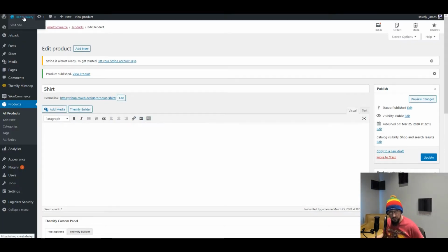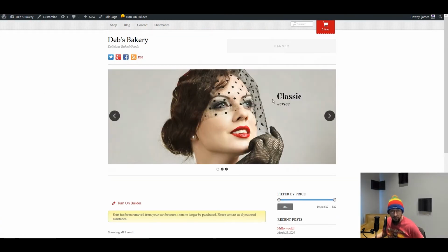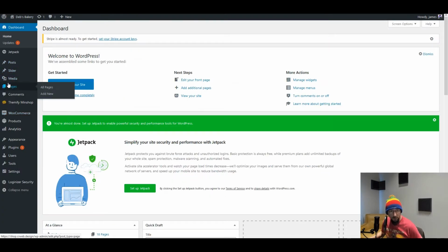Now I'm going to go to the front end, and there's our product, right? So this slider can also be changed, of course. And again, I probably wouldn't pick this theme myself to actually build a website with. It's just one of the e-commerce themes. If you want to have a slider on the front of your website, this would be a good theme for you.